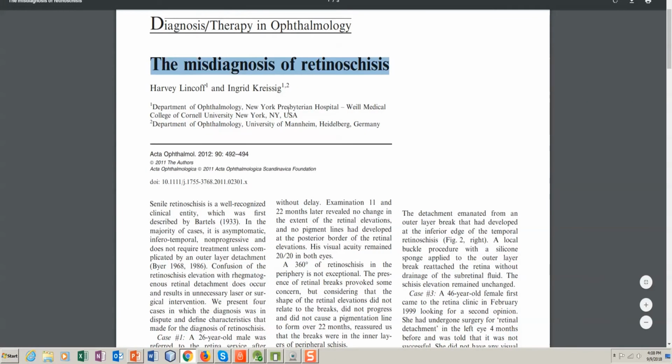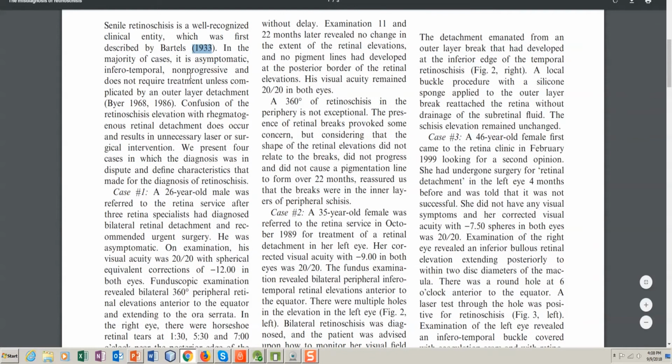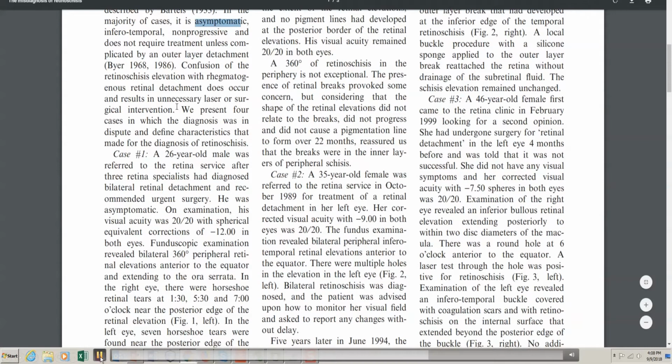Let's keep reading. The misdiagnosis of retinoschisis. Some examples. Senile retinoschisis is a well-recognized clinical entity since 1933. Let me stop it there. It's a well-recognized clinical entity since 1933, and you didn't know about it, and it's important for you to know about it. So I feel like telling people in New York, hey, there's a Statue of Liberty there, because this is a very well-known entity. Let's continue with the video.